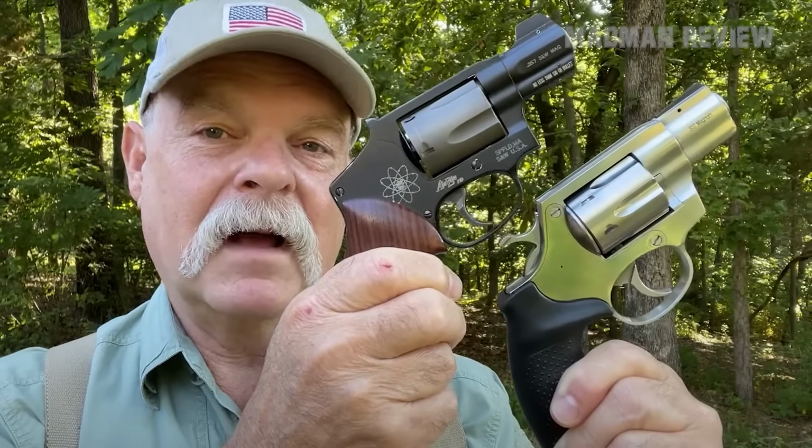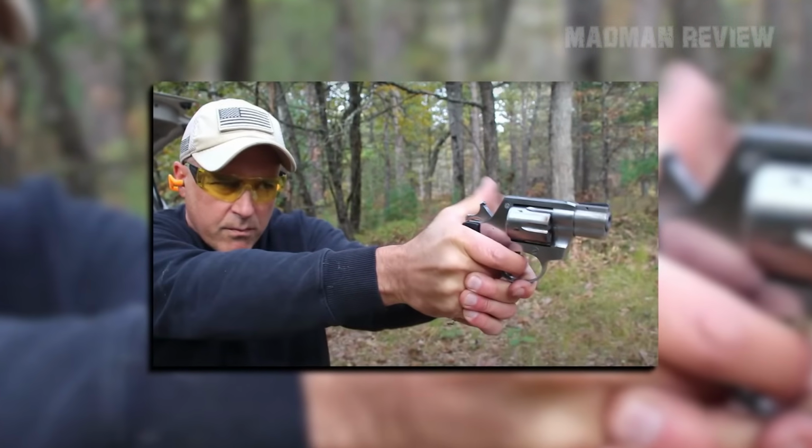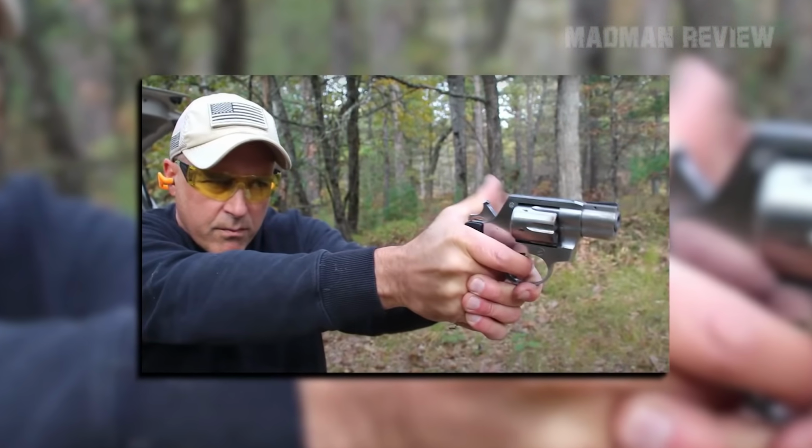So if you're in the market for a revolver that breaks the mold without breaking the bank, the AL 3.1 might just be your hidden gem. It may not have the widespread recognition of its American competitors, but it's a solid hunk of Czech Republic steel.